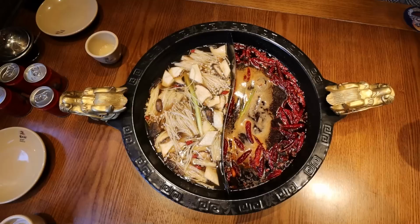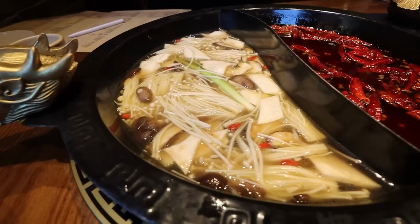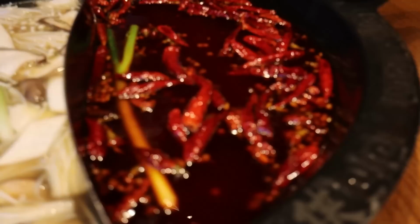Here is our hot pot. Oh my goodness, that is incredible. Look at that. Nice little dragon here. So I got myself the mushroom soup and it already comes with a whole bunch of enoki mushrooms, shiitake. Dalena's is this. That's mild? Wait, that's mild? Are you sure? Isn't that a Chinese volcano? That looks like some lava.